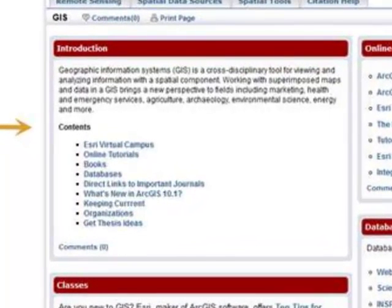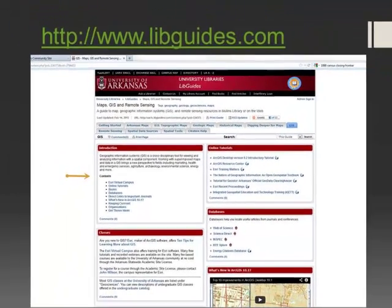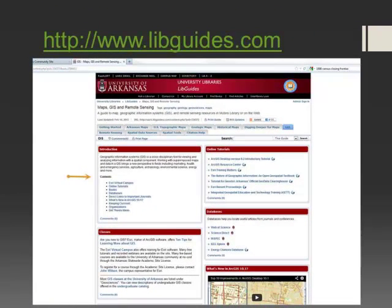The contents over to the left, they've linked to some Esri tutorials, other online tutorials, some books about GIS, various databases, probably the Simply Map, American Fact Finder, Tiger Files kind of databases, some journals, an RSS feed about ArcGIS 10.1 new features. So all kinds of things: how to keep current about GIS, organizations where you can get more involved. So this one's really focused on getting yourself into the GIS community, keeping yourself informed.